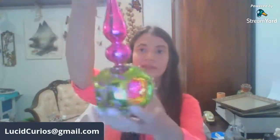I guess I could take it out. Cooperate. It's very shiny. And it's got little pearls glued to it. I do believe it's glass. And it's got the inset in three spots. And it's a pretty cool, pretty big ornament.